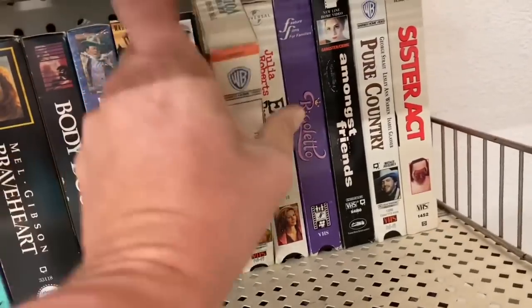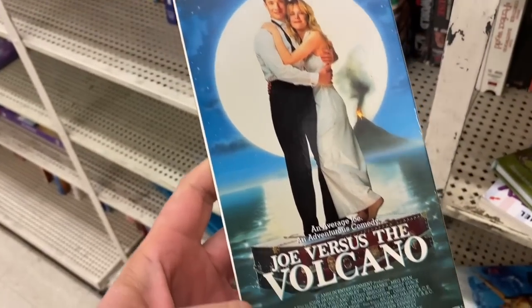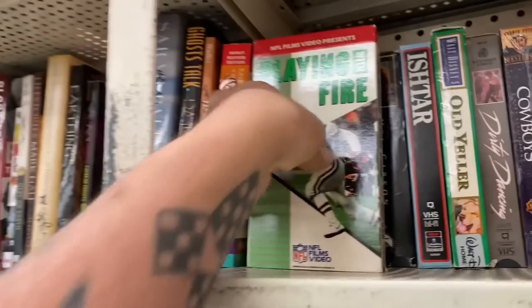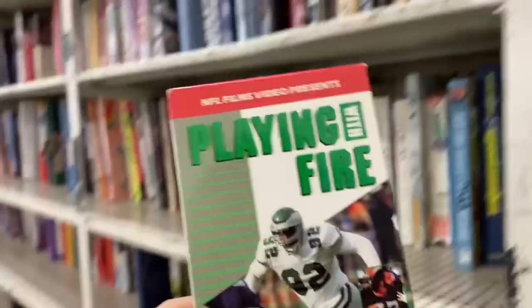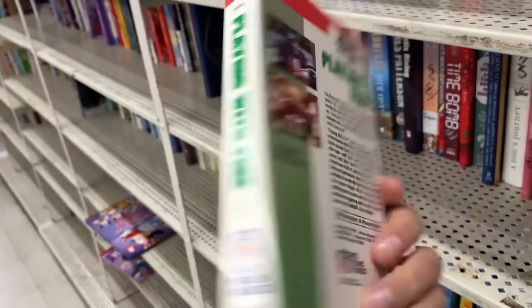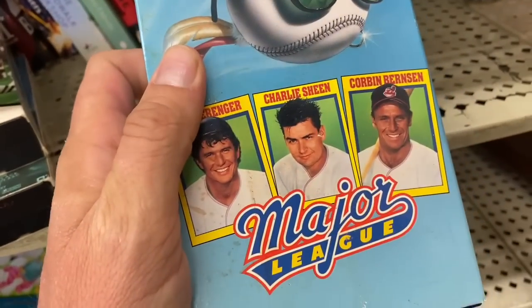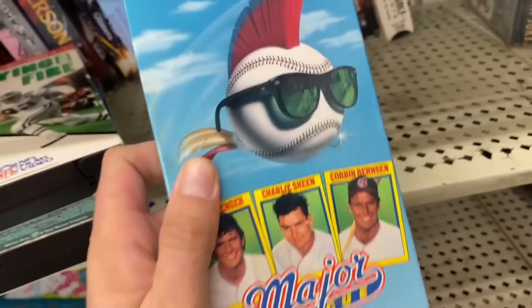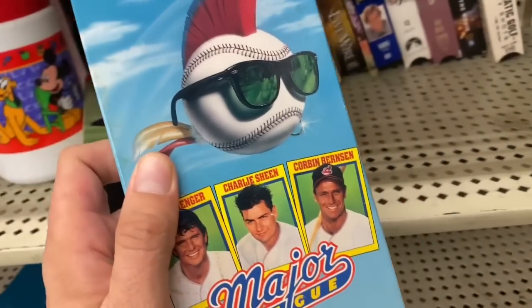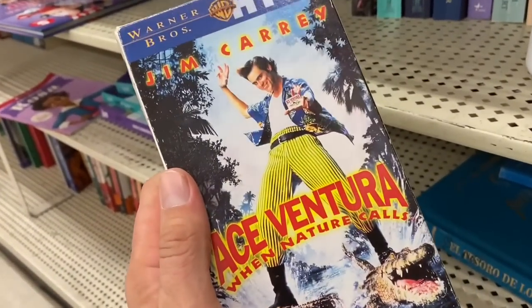Oh wow, I totally forgot about this movie. Joe versus the Volcano. Check that out. Playing with Fire from NFL Films. Oh, we're finding some good ones today. Major League, another Charlie Sheen baseball movie. He was in a lot of them. And here's another one I don't have.